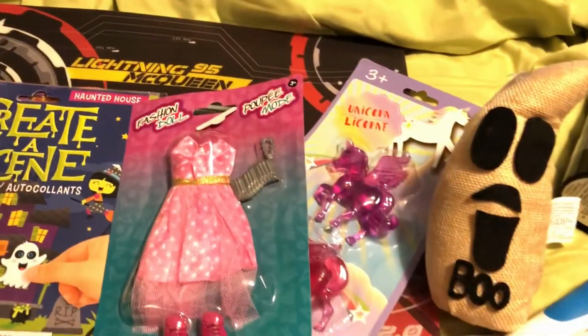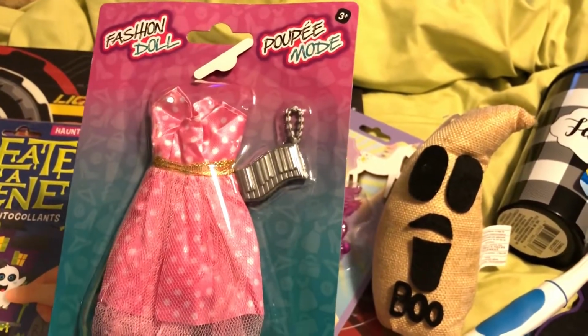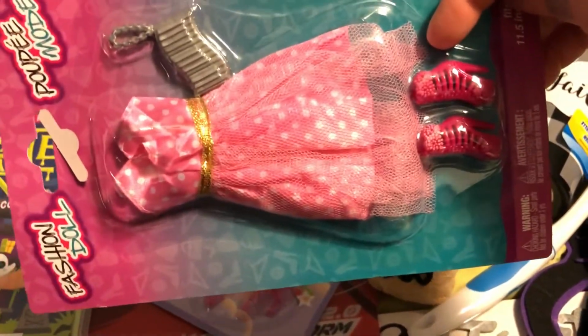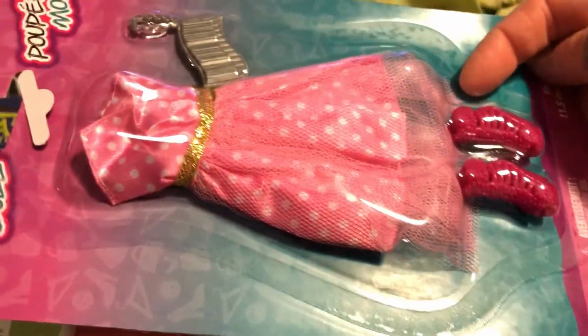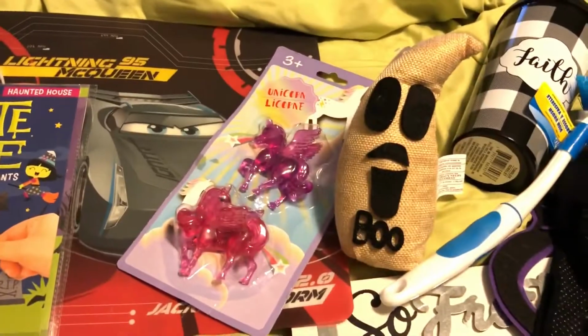I only got a few kids items. So I grabbed this Barbie dress. I thought this was a really great deal. Really cute fashion Barbie dress. If there's anybody out there that has kids or you're looking for Barbie clothes, they're super expensive. So this was a really, really great deal. You get the accessory, the dress, and the shoes.